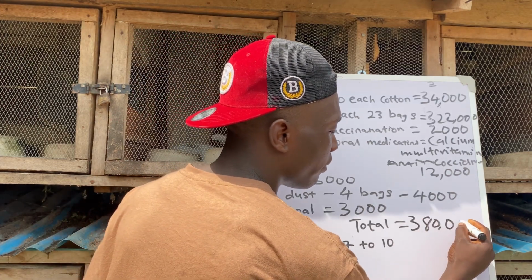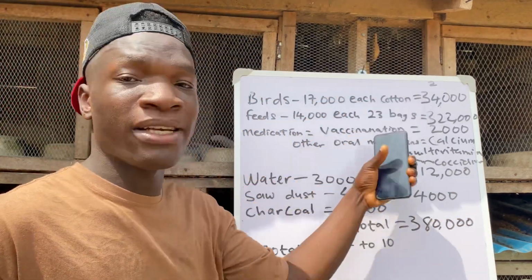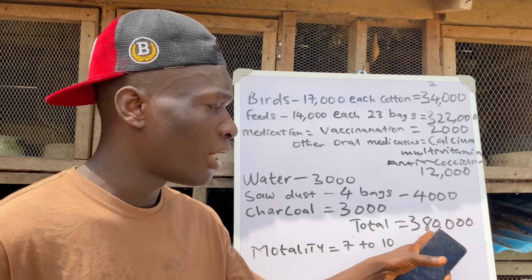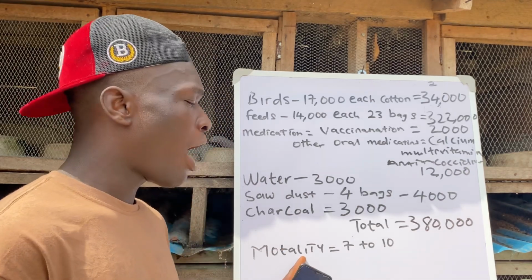380,000 naira is what we are using for all these expenses, both buying the feed, buying the chicks, buying the medications, and some other things. 380,000 naira. Then surely we are going to be calculating our mortalities.